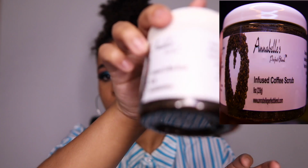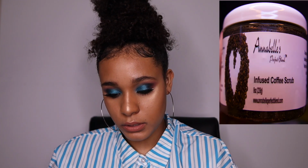I also got her Ayurvedic Mud Mask, and this is what it looks like. And then I got her infused coffee scrub, and y'all, this looks amazing. I want to open it up so you guys can see what it looks like. I usually wipe my products down when I receive them with Clorox wipes, but because of this video, I'm not gonna wipe them down because I wanted to do an unboxing, me actually opening the products with you guys.